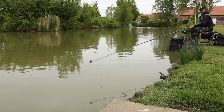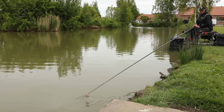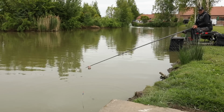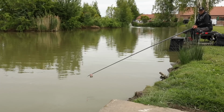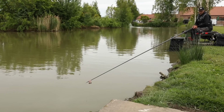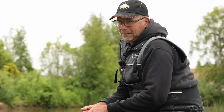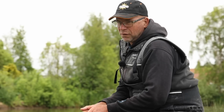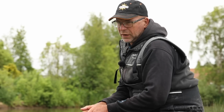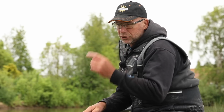Because trust me, even if there's 15 minutes of the match remaining, you can amass 2 or 3 big 10-pound carp, add 30 pounds to your weight, and that can win you the match. It's all about feeling whether it's right or not to fish it. It feels all right at the moment, but the big carp are coming in but not settling. And I reckon within the next half hour, they'll be coming in and feeding confidently. And it's amazing, as soon as you hook your first big fish, that's when everything changes.